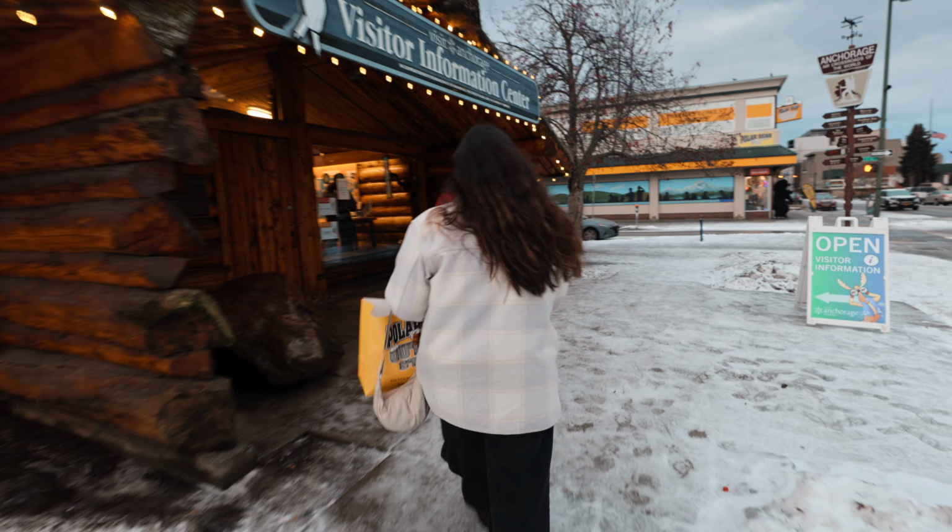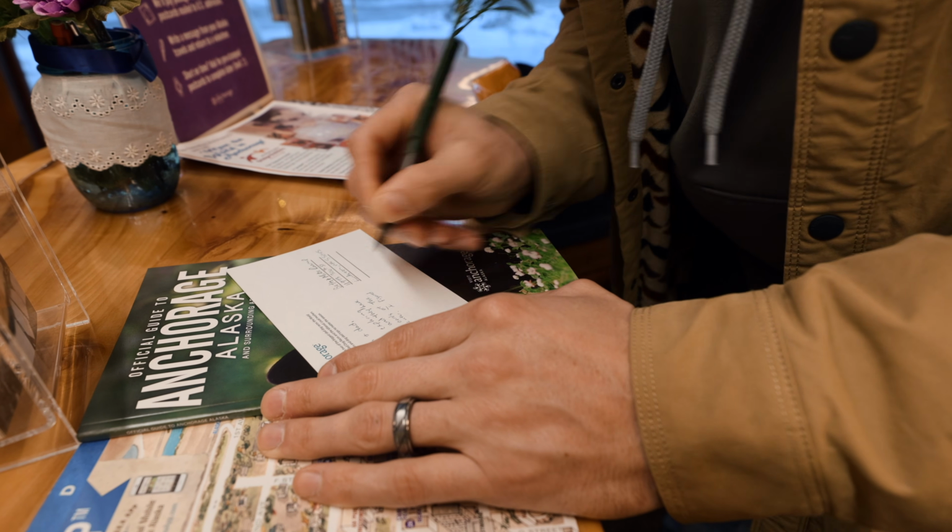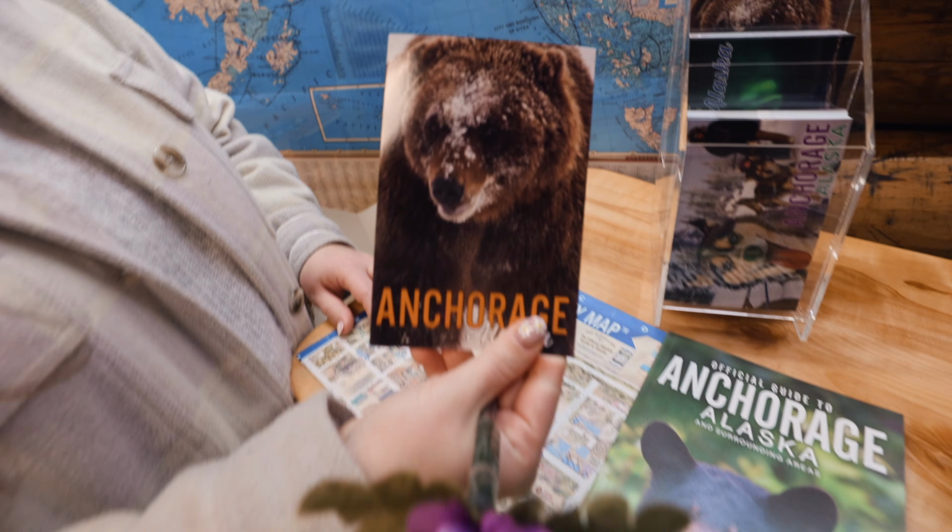So apparently if you come into the visitor center, you can mail a postcard for free, so we're gonna do it. Which one did you pick? I picked the bear. Yeah.